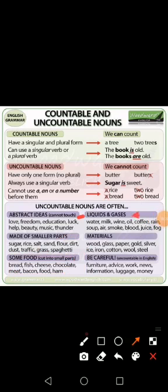Liquids and gases. We can't count liquids like water, milk, juice, oil, coffee, rain. Can we count the drops of rain? No. Can we count water? Can we count milk? Can we count juice? Also, I think some students will ask me, teacher, we can count the bottle of water, okay? We can count the bottle, but we can't count the water, okay? We can count the bottles, but we can't count the water itself or the milk itself or the juice itself, okay, student?